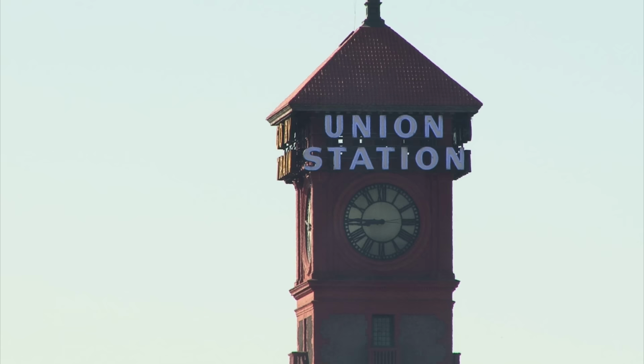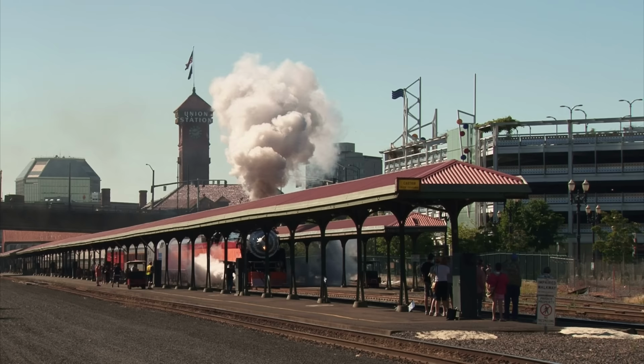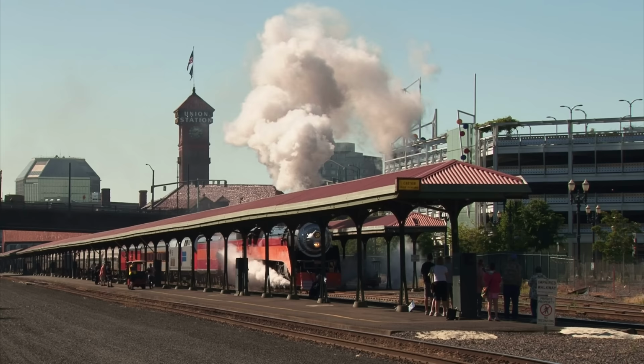The familiar clock tower looks on over another familiar sight in Portland, the Southern Pacific Daylight 4449. In July of 2011, the 4449 made two consecutive round trips to Wishram and back, celebrating its 70th anniversary. And legendary engineer Doyle McCormick was at the throttle as the big GS4 Daylight steamed out of town.